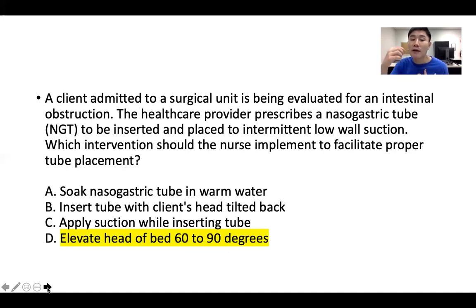And also, the NG tube is set to intermittent low wall suction, because with an NG tube, instead of giving food to the patient, we can also decompress. We get the stomach contents out so that the patient's bowel can rest, or in certain cases when the patient has overdosed or taken a lot of medications for suicide, then we have to decompress the stomach in order to get all of those medications out. So that is why NG tubes are put at intermittent low wall suction.